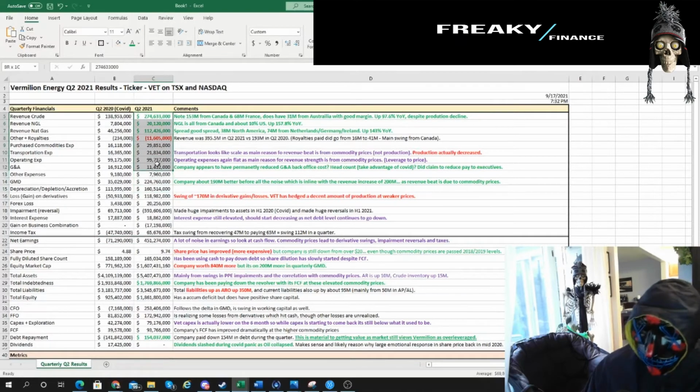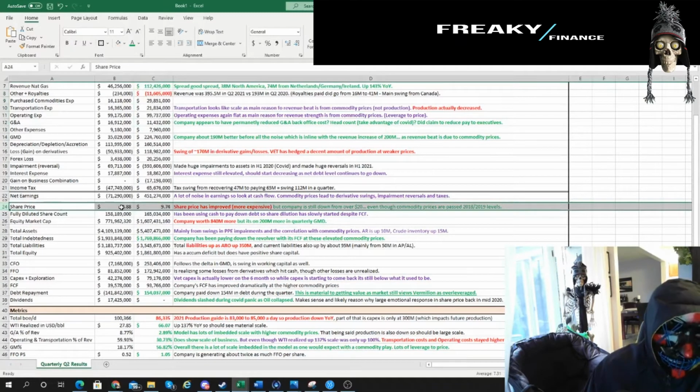So the FFO, and we'll go down that in a second. Share price obviously has improved from last year, and we'll go through the chart in a second, but the company's still down from where it was. It used to be over $20 a share back when WTI was 65, right? Even 60. And now we're at WTI 70, and the share price is still under 10, right? So something's not right there.